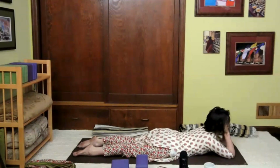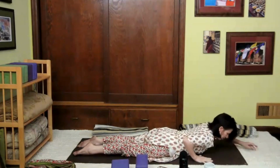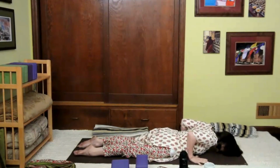Stretch the chin forward for one more inhale. Notice the deep breath that's possible in the low belly and the back waist. And then exhale and walk your hands to a place beneath your shoulders and bring your forehead down to the floor without crushing your nose.